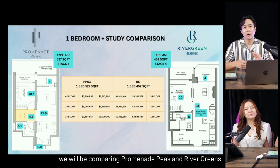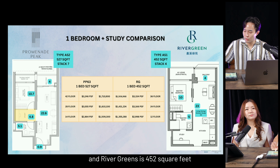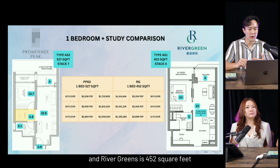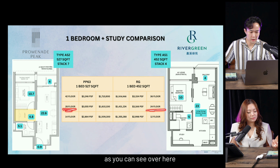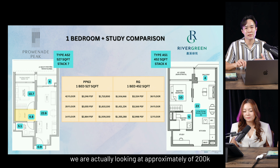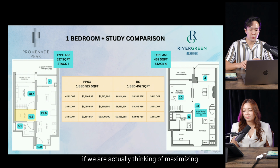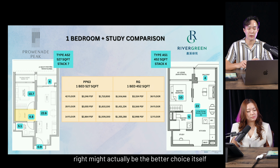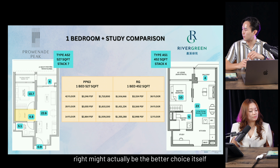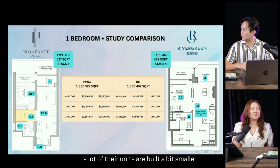Right now we will be comparing Promenade Peak and River Green's one plus study. Promenade Peak is 527 square feet and River Green's is 452 square feet. Based on the average price for the mid-floor, as you can see over here, we are looking at approximately a 200k difference for the 75 square feet difference. If we are thinking of maximizing the rental yield, then the smaller unit type might be the better choice. I think that's where River Green shines, in the sense that a lot of their units are built a bit smaller.